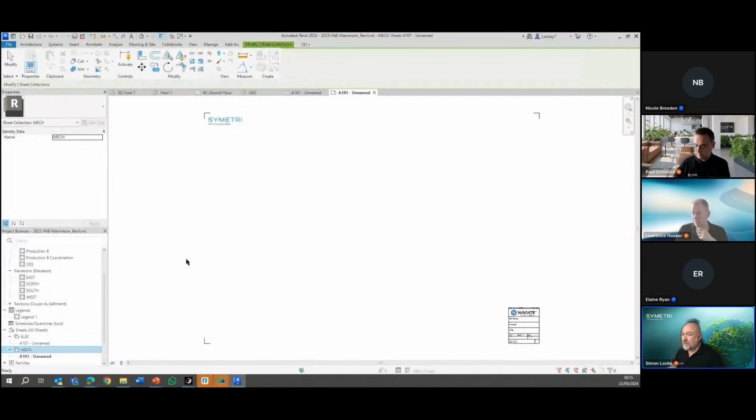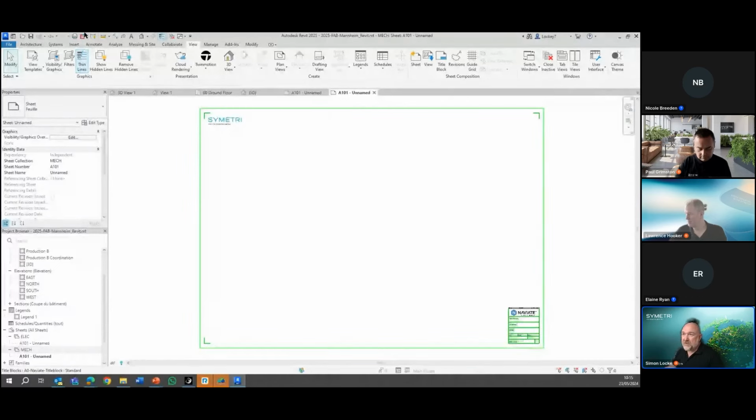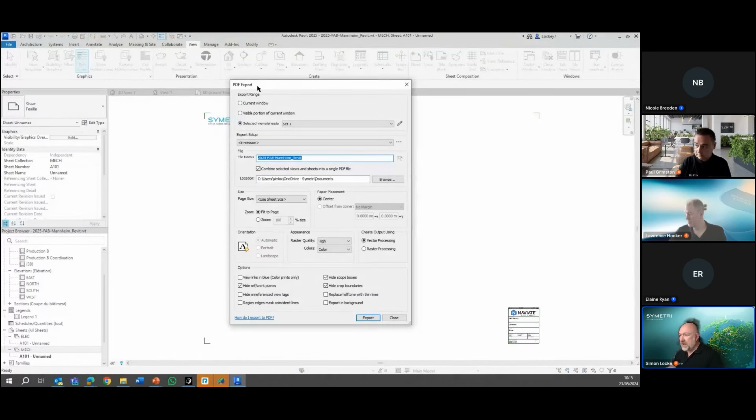If you do want your different sheet numbers to start at different numbers, then you'll just have to manage it from there. Once you've got the sheet collections created, they will appear in all of your plot settings, your PDF output, etc. So while we're talking about PDF, we're just going to go up to the export PDF.